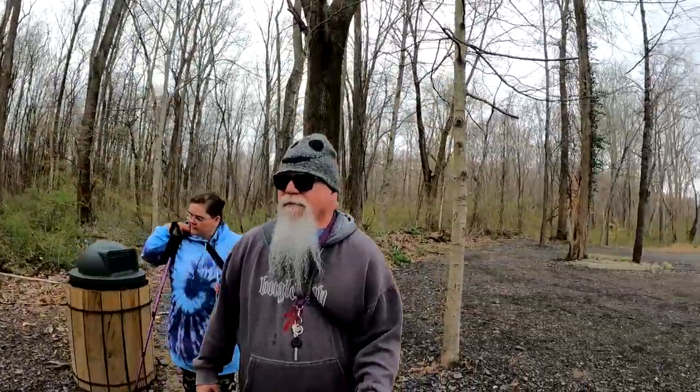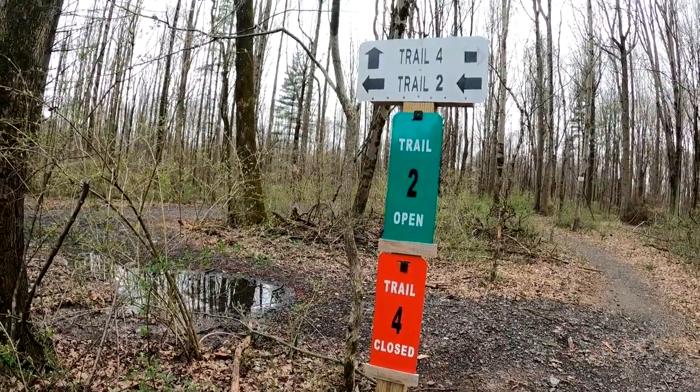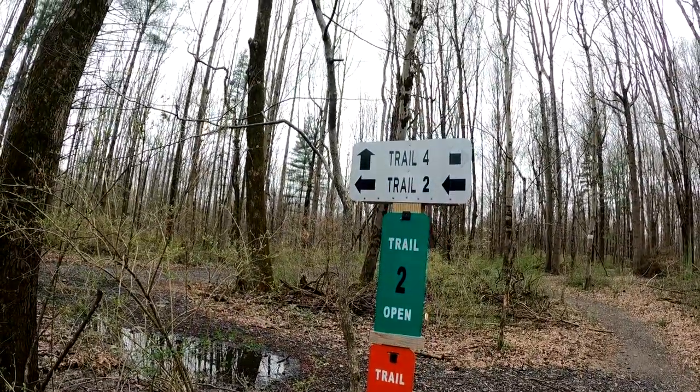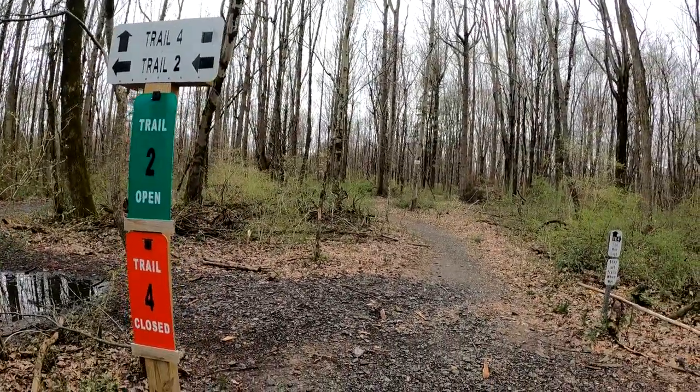The sign right next to me says it's closed, obviously. But yeah, we're practicing for a thumbnail shot we're gonna do at the end of this. But wow, look at the beauty. Oh my gosh. Trail 4 closed. Trail 2's open though. Yeah, but it says to stay off after it rains. Yeah, we can't get on it, but coming soon, guys.